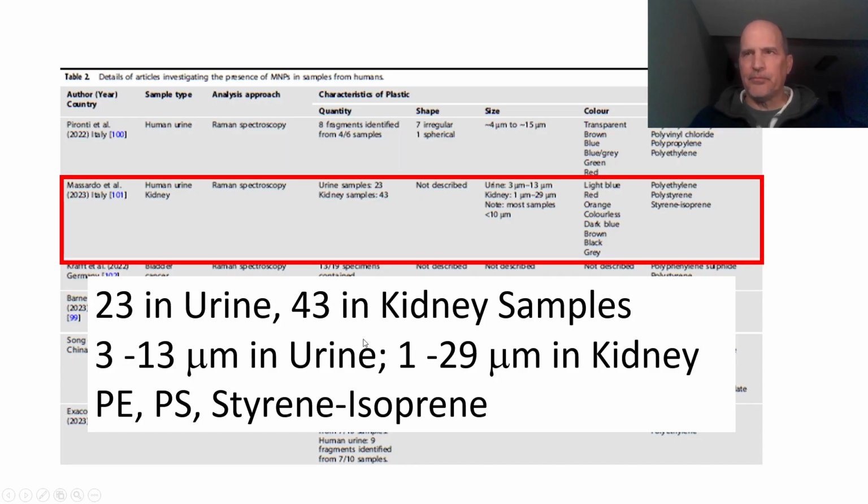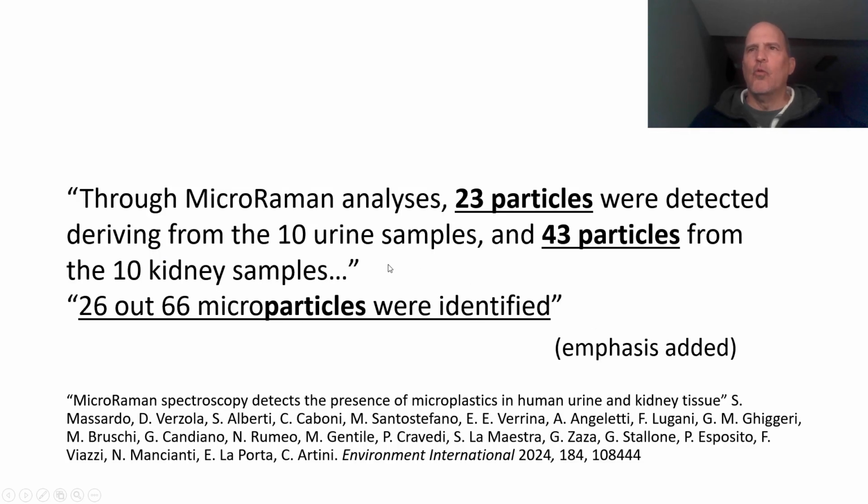The second one, okay, according to the review, there were, quantity listed, 23 in urine, 43 in kidney samples. They don't say exactly what they mean by those numbers. And then these sizes are reasonable, and the kinds of polymers are reasonable as well. So what's actually in the paper: 23 particles were detected from 10 urine samples and 43 particles from the 10 kidney samples. Then of those 66, 26 of them were identified by MicroRaman spectroscopy.